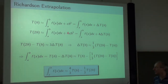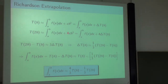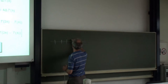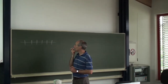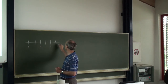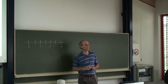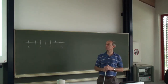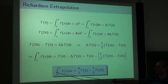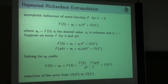That's very important. We have it with the accuracy of h, and then what we do is we evaluate the trapezoidal rule on the double step size. And on double step size, you don't need any extra computations. Look. If this is our h, then for 2h, we need these points. But we already computed them, so there is no extra work to do. With no extra work, we get a much better accuracy. So if we combine these two, then we end up with this new approximation for the integral, which is much better. And that's what we have seen here.